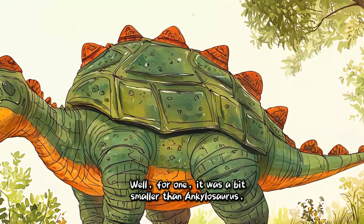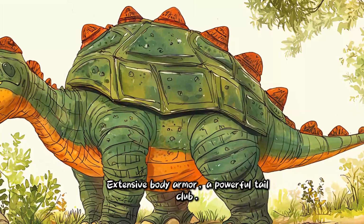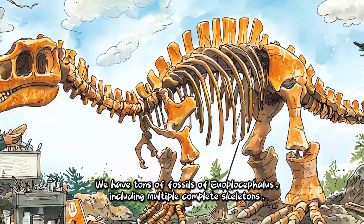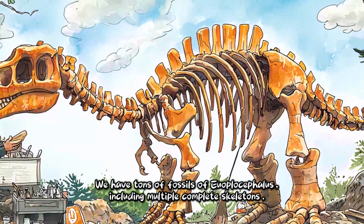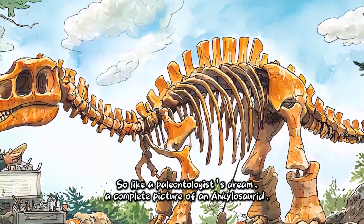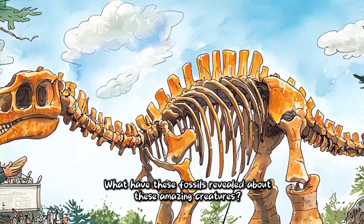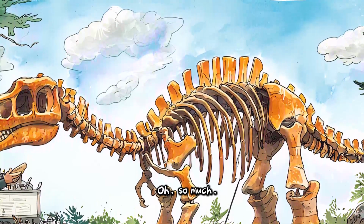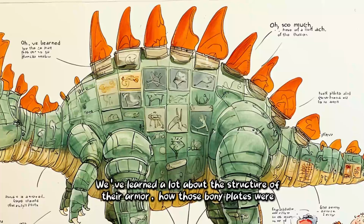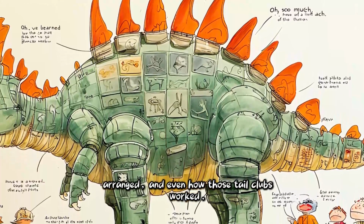Well, for one, it was a bit smaller than Ankylosaurus, but it still had all the classic features. Extensive body armor, a powerful tail club. And here's what's really cool. We have tons of fossils of Wuerhosaurus, including multiple complete skeletons. So like a paleontologist's dream, a complete picture of an ankylosaurid. What have these fossils revealed about these amazing creatures? Oh, so much. We've learned a lot about the structure of their armor, how those bony plates were arranged, and even how those tail clubs worked.